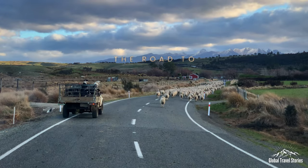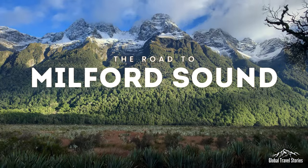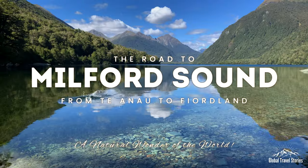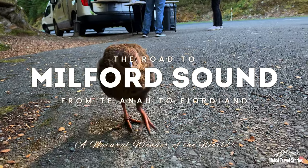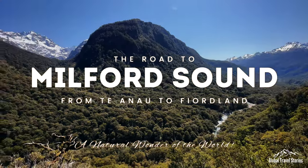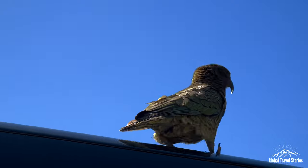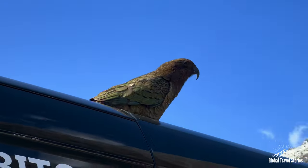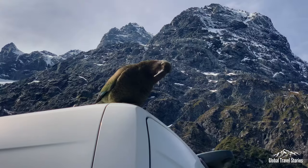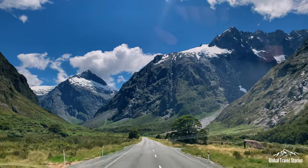Join us as we journey to a UNESCO World Heritage listed landscape deep within the Fiordland National Park, on the road to Milford Sound, a natural wonder of the world. On the road, we get up close to local wildlife and learn about what makes New Zealand fauna so unique. Set within dramatic uplifted mountains, travelling through glacial carved valleys and fjords.